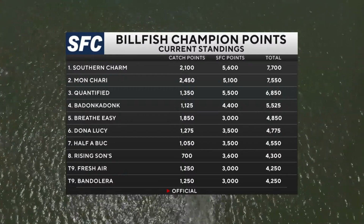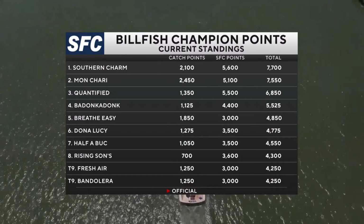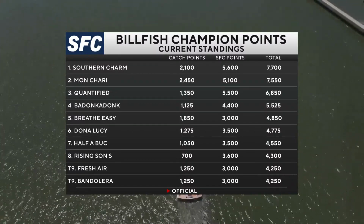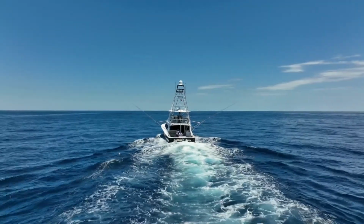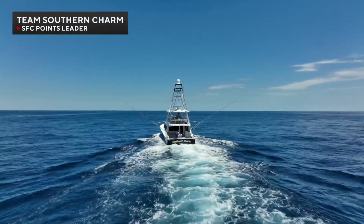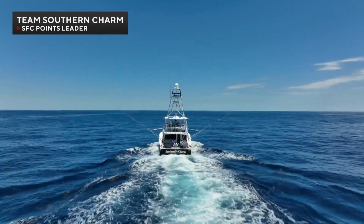And again, Moncherie, a winner already this year, took 5,600 points. That's why they're there, but they didn't back it up with another solid tournament. But Southern Charm, they're one of the teams to look for. We were able to catch up with them yesterday and throughout the week and find out a little bit more about them. But how did they get in this position, being on top?